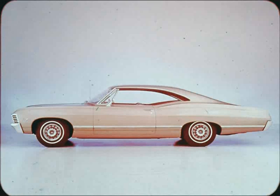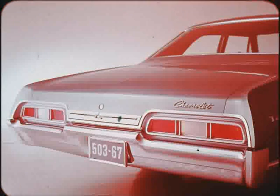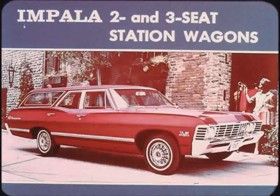Distinguishing features of the Impala profile include a body side molding and nameplate and emblem on the rear quarter panel. All Impalas have backup lights centered between dual taillights. The light cluster is trimmed in bright metal. On the Impala two-seat and three-seat station wagons, door and pillar moldings and tailgate trim are styling highlights.